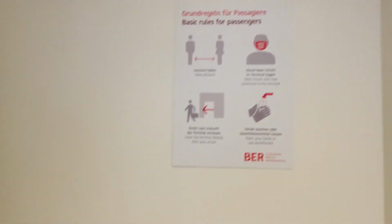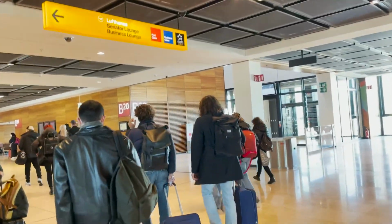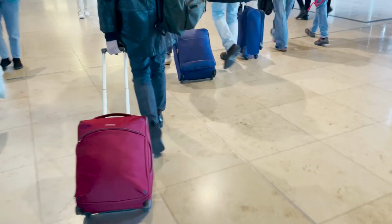Now remember, because you are flying Ryanair, you will not generally be going to the jet bridge. You'll generally have to walk up some stairs of some kind. So just bear that in mind when you are flying Ryanair. But that is one of the quirks of no-frills travel.